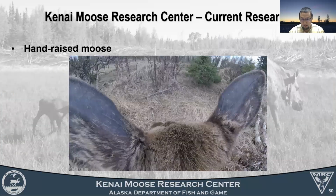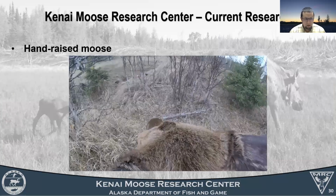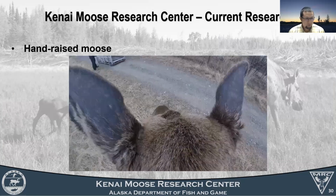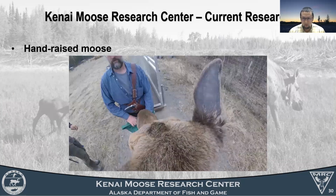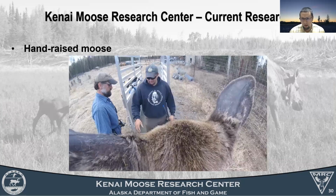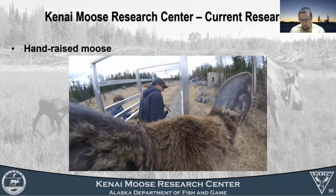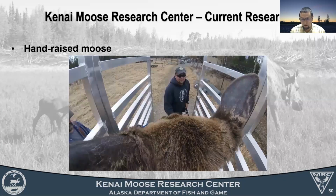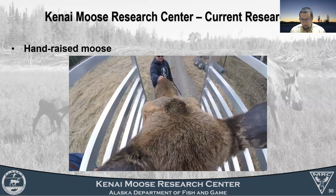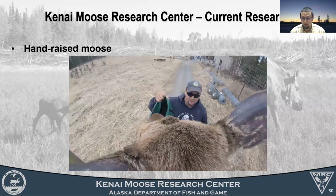And so this is just a video of one of our moose. We put a GoPro up on top. I'm not sure if it's going to play, but you can see we've trained her to come up to this weigh scale for a little treat of pellets. And this allows us to walk her up onto this scale and get a body mass on her. And it's something that you wouldn't normally be able to do if these animals didn't have all that effort put into them as calves. And so again, we invest a lot of time when these animals are young to be able to get data like this, because this is very hard to get.